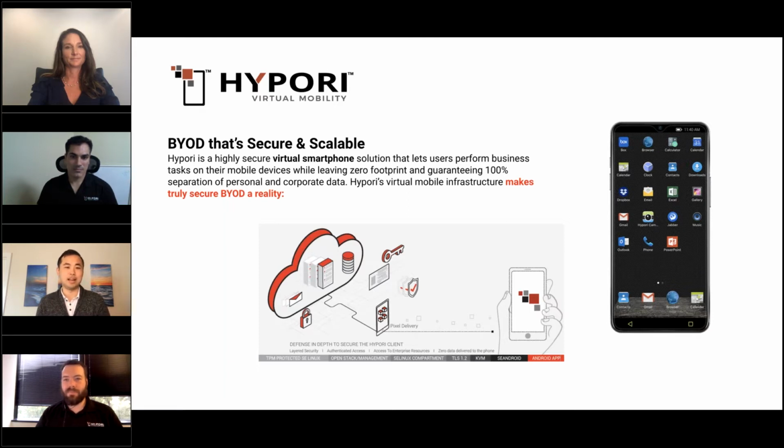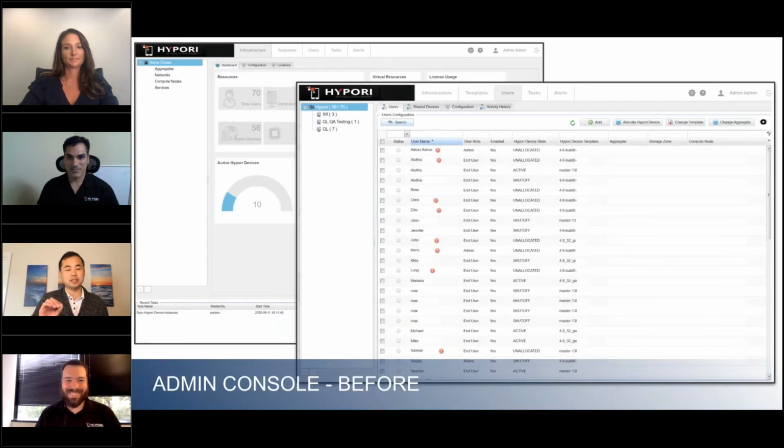Yeah, absolutely. Mike, I really enjoyed working with you closely on this engagement. I was hoping to tell the story of our engagement with some before and after photos, and maybe we can talk to them. So I have one ready, teed up just for you here. This is the admin console for Hypori before the Hypori and 3Pillar engagement. I was hoping maybe you can talk to this a little bit. I learned a lot from the interviews, but you're the expert here.